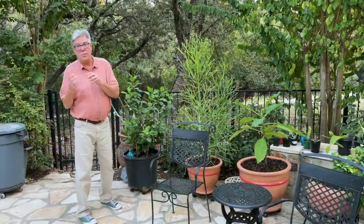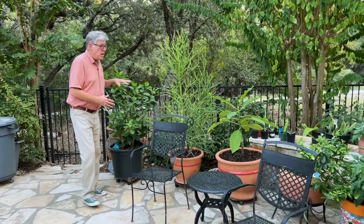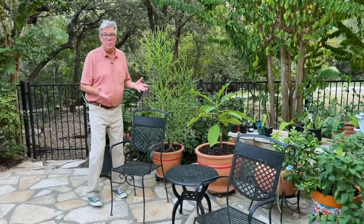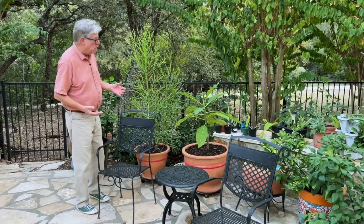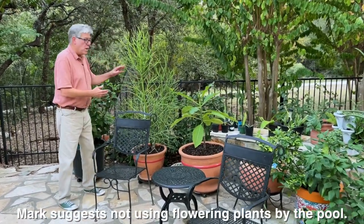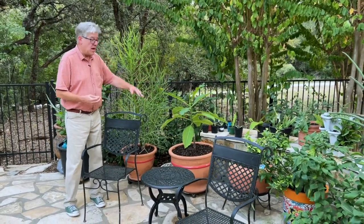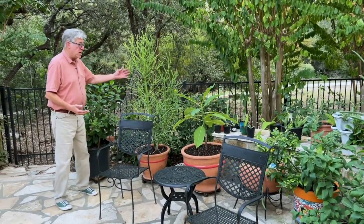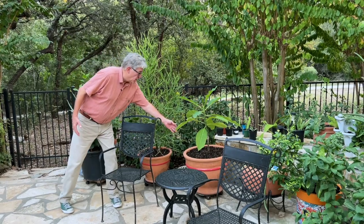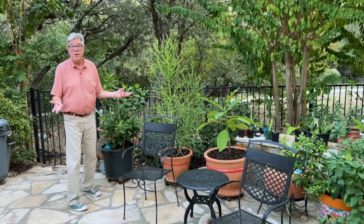Before we go to the other pool, I just want to mention something about these plants. So many people put flowering plants by their pool or by their water feature. You really should keep those away. And these are all wonderful plants that don't produce flowers, but give a nice texture. Notice this texture and this leaf right here. So this is an excellent choice for plants around a pool or a water feature.